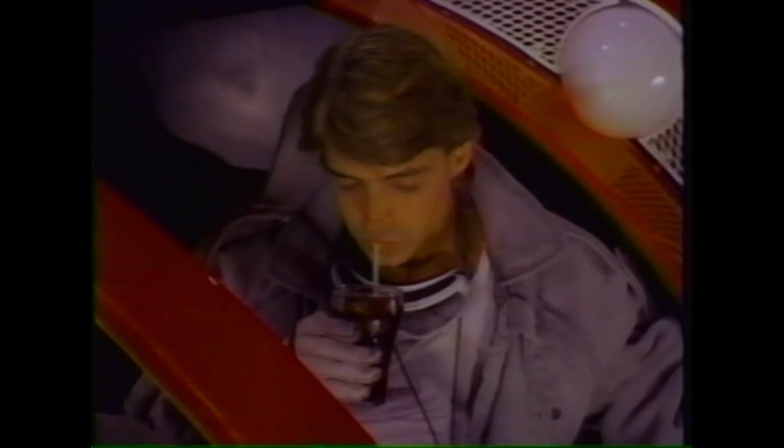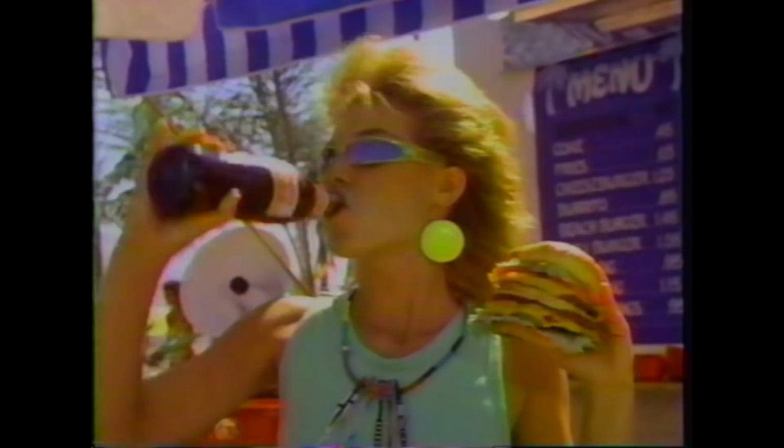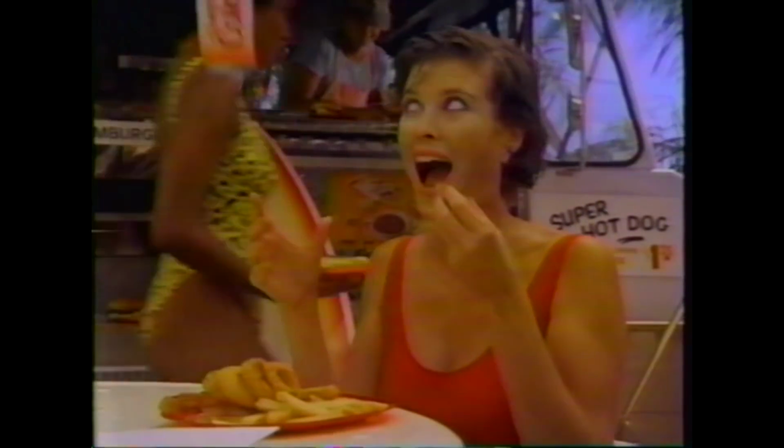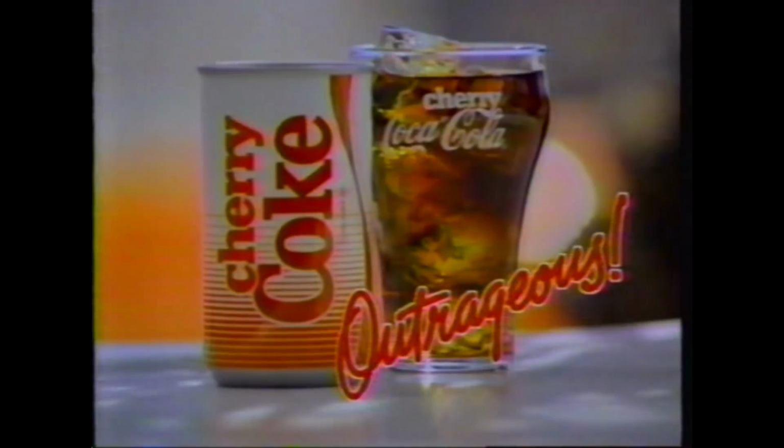Want to try a cherry Coke? Outrageous. I'm going to take this idea into the 80s. Cherry Coke, it's the one and only Cherry Coca-Cola. Outrageously smooth, outrageously light. And now to the year 2000. Cherry makes it wild, Coca-Cola makes it right.